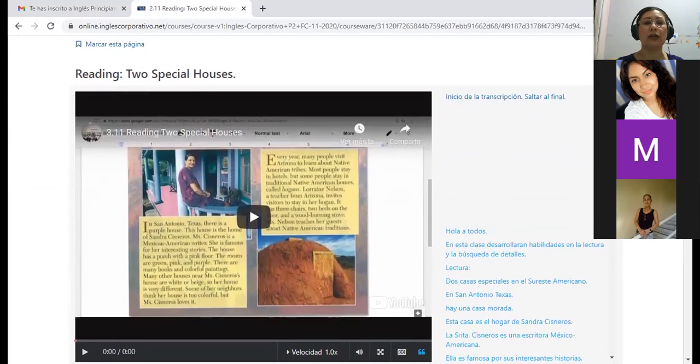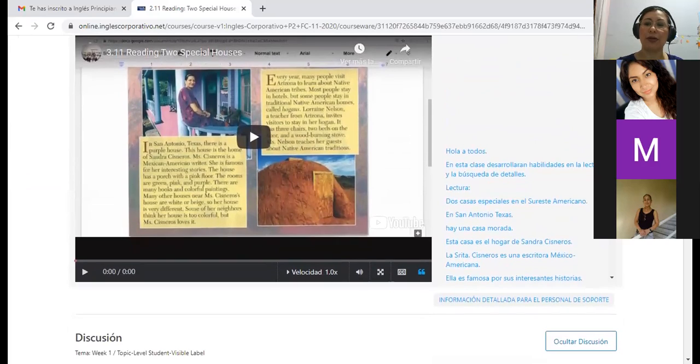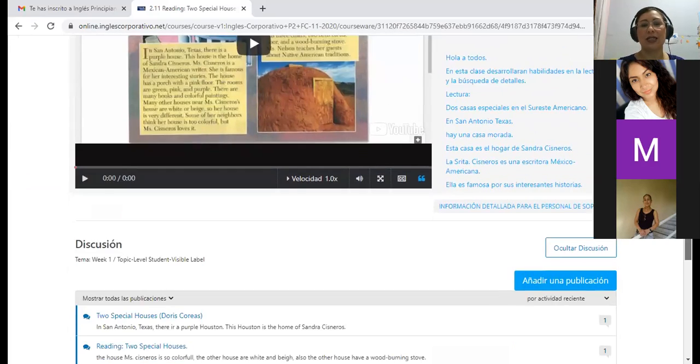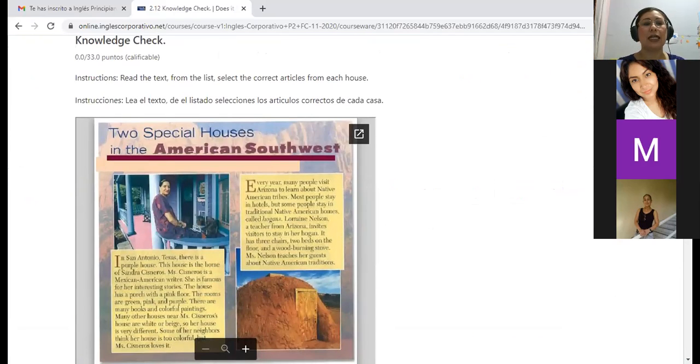So you will have a reading about two special houses. One house is located in San Antonio, Texas, and it belongs to Sandra Cisneros, right? So you will know more about this. And there is another house that is purple. So you will learn and then you go to the 2.12 knowledge check that you have to complete. And it says, two special houses in the American Southwest. In San Antonio, Texas, there's a purple house.